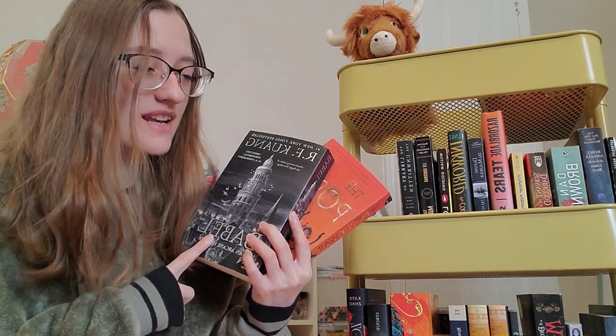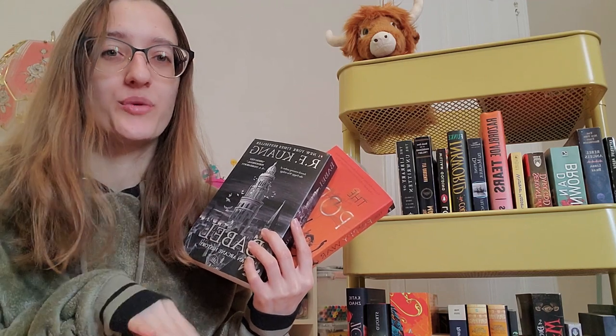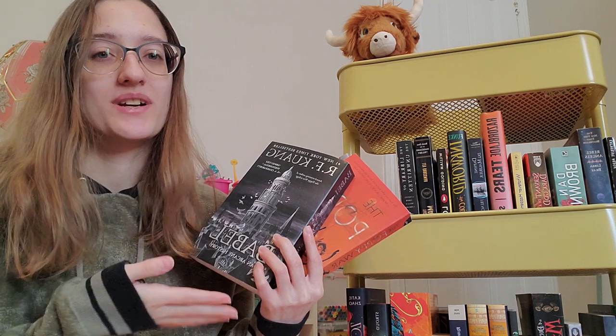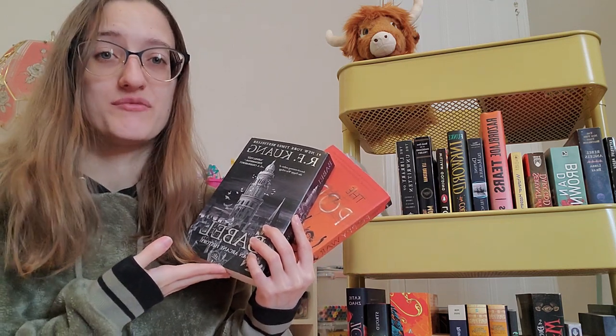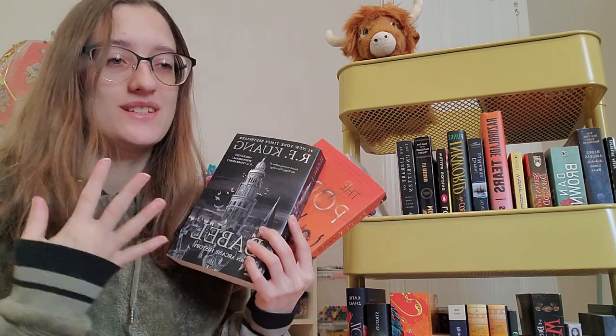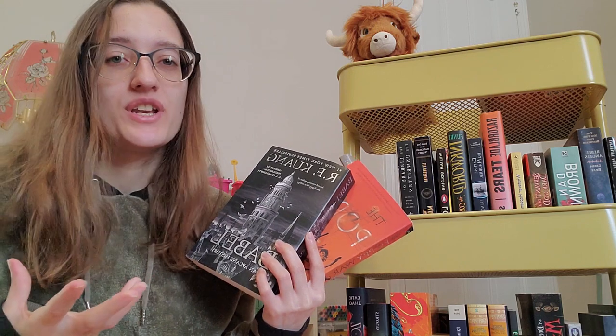Babel I bought at a small queer-owned bookstore, and I'm like, I want to support them, so I got this because it's one that I have been thinking about getting for a long time. Like, I've been really wanting to read it. It's dark academia, it deals with languages. We know I'm gonna love that.